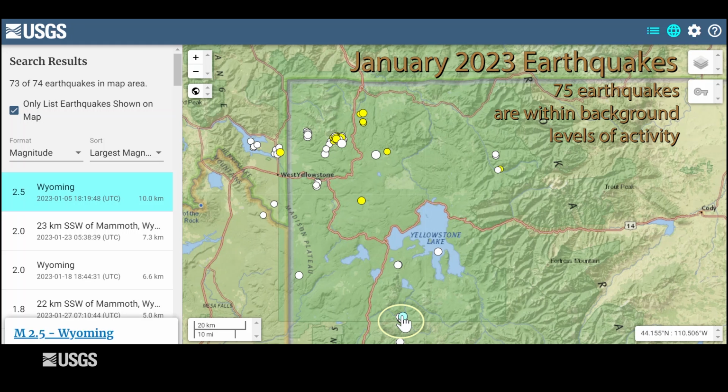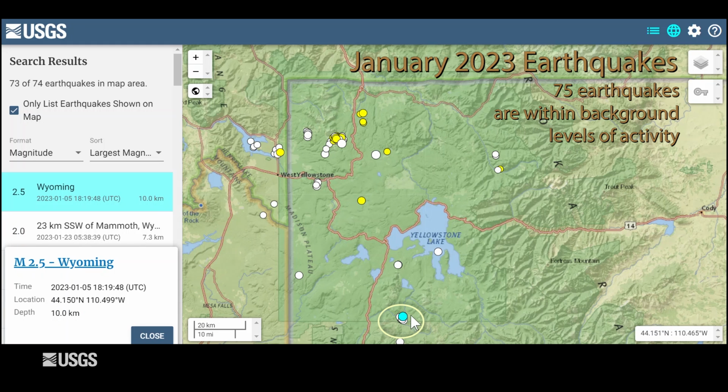The largest was a magnitude 2.5 that occurred on January 5th, right at the southern boundary of Yellowstone National Park. This was part of a small swarm of 11 earthquakes that were located in the region over the course of a 2-day period. There were also an additional 28 earthquakes that occurred in this area near Norris Geyser Basin, between Norris and Mammoth Hot Springs.